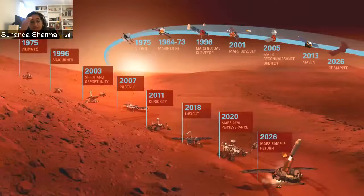So our view of Mars has been steadily changing over the past several decades, with each mission from Viking to Perseverance adding a little bit more information about the planet. And so this is a little bit of the missions that have happened and that are potentially planned.